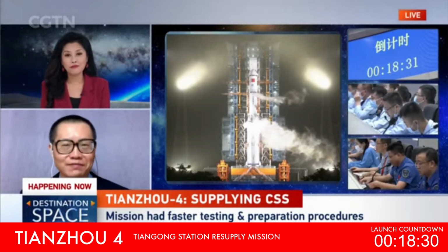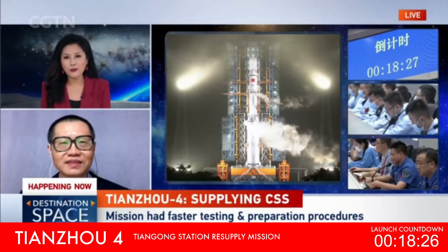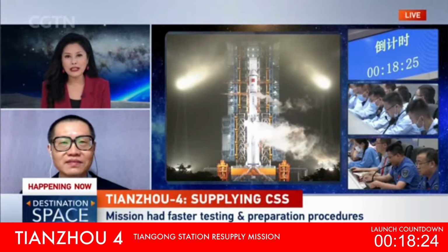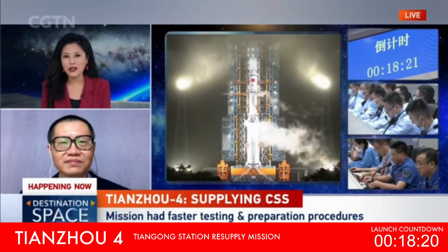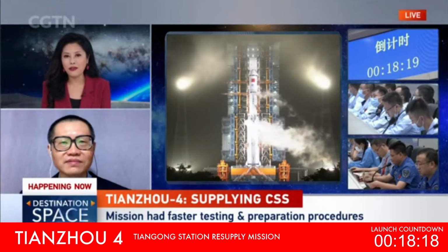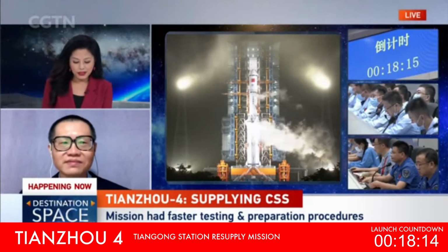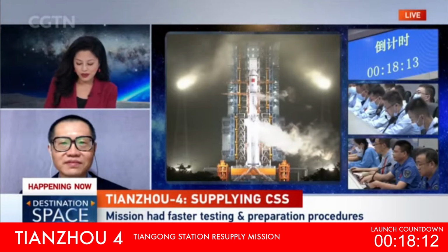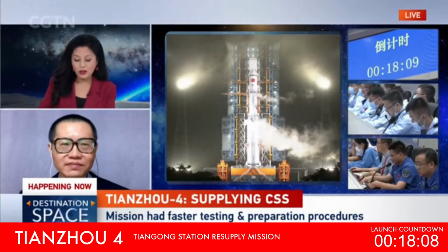Right, and the Tianzhou 4 cargo spacecraft is reportedly very similar in design to its sister Tianzhou 3. As far as we know, the length of Tianzhou 4 is 10.6 meters and 14.9 meters wide. Of course, that is when the solar panel is fully extended.